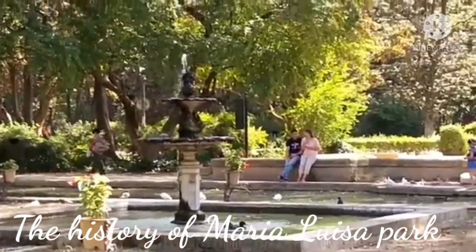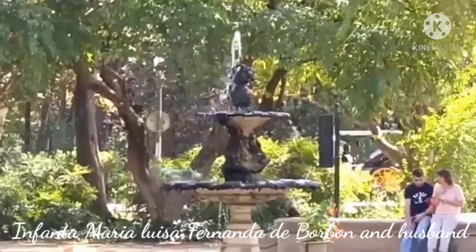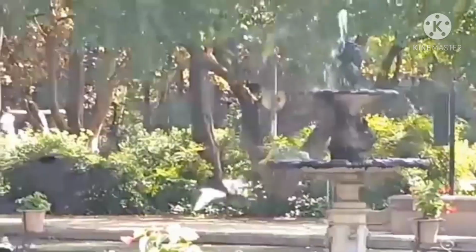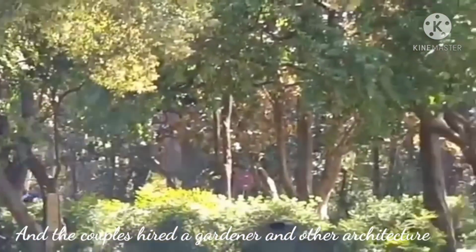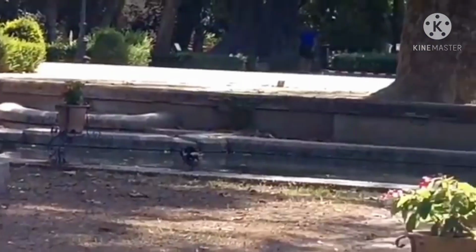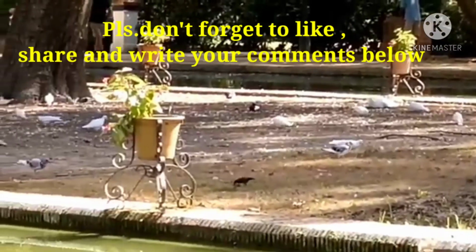What is the history of Maria Luisa Park? Antonio de Orleans and his wife, Infanta Maria Luisa Fernanda de Bourbon, bought San Telmo Palace with the land around where the old convent church was. The couple hired a gardener named André Lecolant for the design of the garden, with the help of a lot of architects. In 1893, Maria Luisa was a widow, so she gave a great part of the San Telmo garden to Seville town.